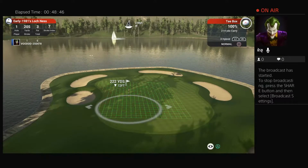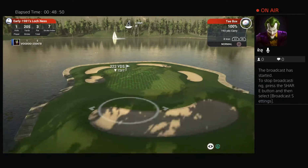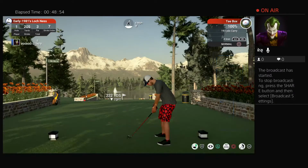This is a single round affair, folks, and so everything depends on today's performance. Let's get down to that first tee, see how this one unfolds.